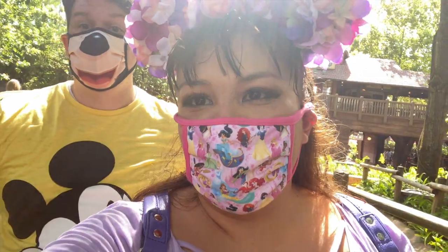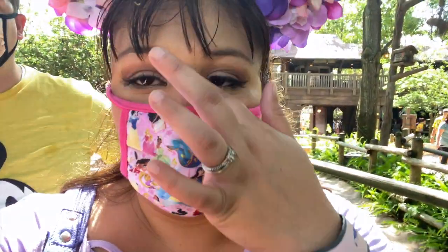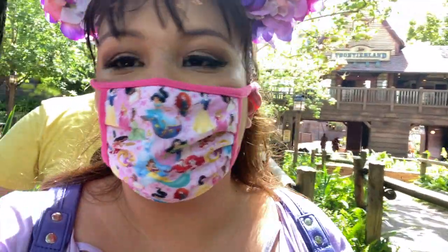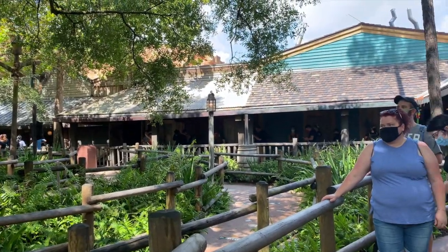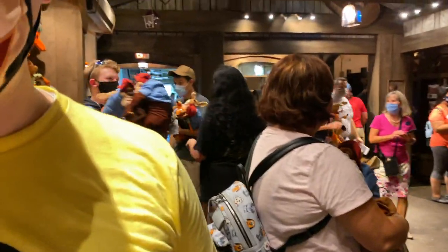How do you feel riding Splash after so long? Good. So now we're in line to wait to get some Splash merchandise. This is the line for Splash to get the merchandise. All of our Splash merch that we wanted to get, but I wanted to show you guys.